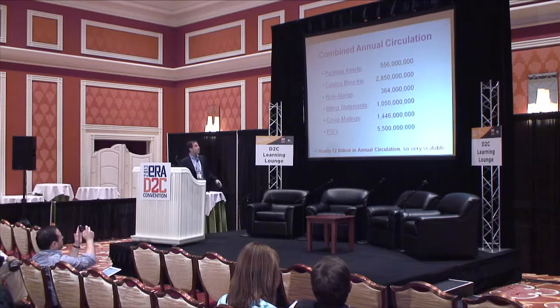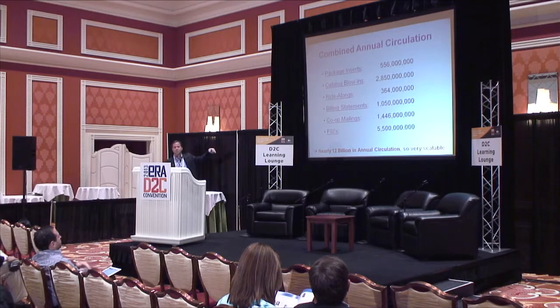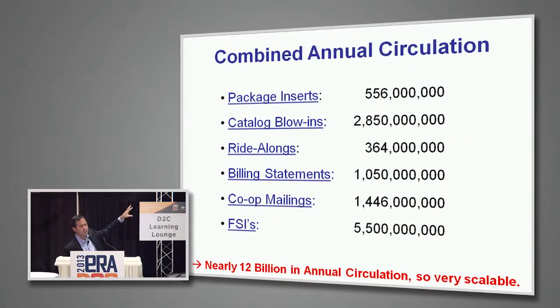All in, if you look at the channel, there's almost 12 billion in annual circulation, so it's very scalable. It's not a small channel. We're talking about package inserts, about 500 million, which seems small compared to the others, but much more responsive than the others. Catalog blow-ins, close to 3 billion. Ride-alongs, the smallest of the group, a little over 1 billion. Billing statements, about 1.5 billion, co-op mailings, and over 5 billion circulation for freestanding inserts.